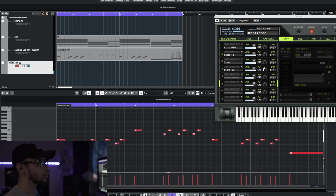You can really hear that guitar in there. So with that being said, we just gonna try to come up with something creative for this part.